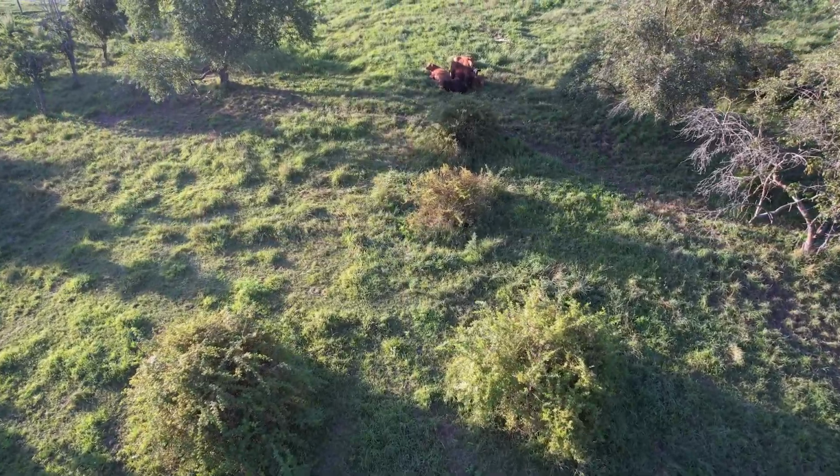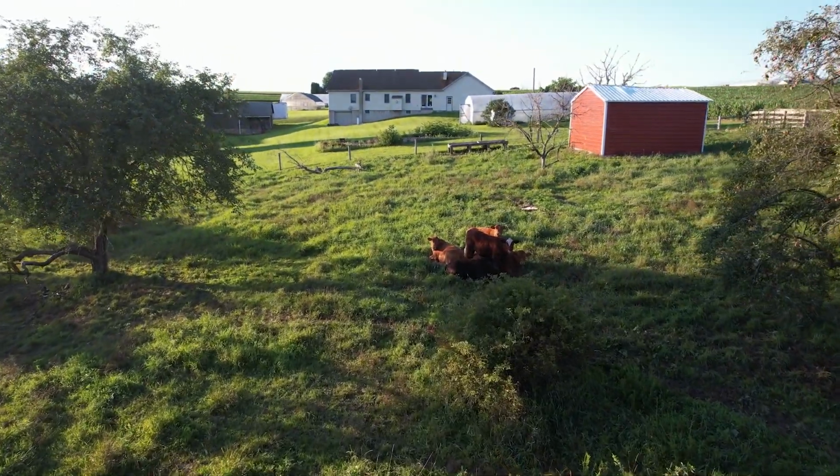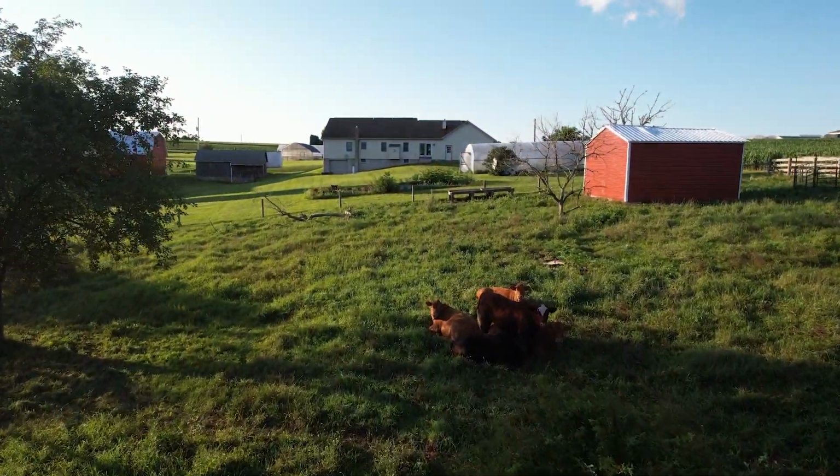And so to finish off the video, I'm in the pasture here with our 6 cows. There's actually only 5 right here. The one always likes to be by himself, off somewhere else.